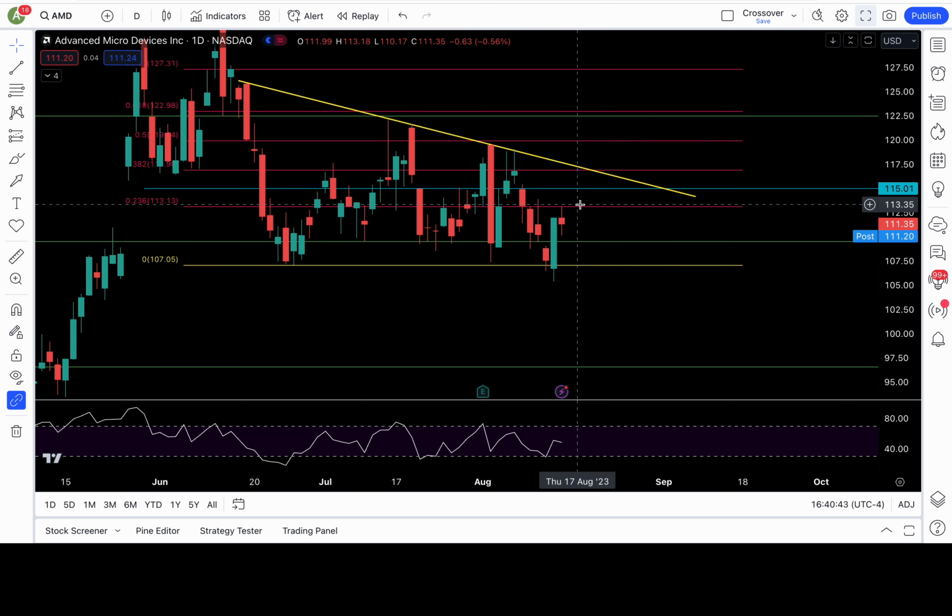You see how I rejected today. Above 113 is when I would long to put higher targets in play. 115, 117, 118.5, and 120. Now, if this is an evening star pattern, support must fail. All right? Support must fail. 109.5 to the 110 zone. If that fails, 107 would be in play.